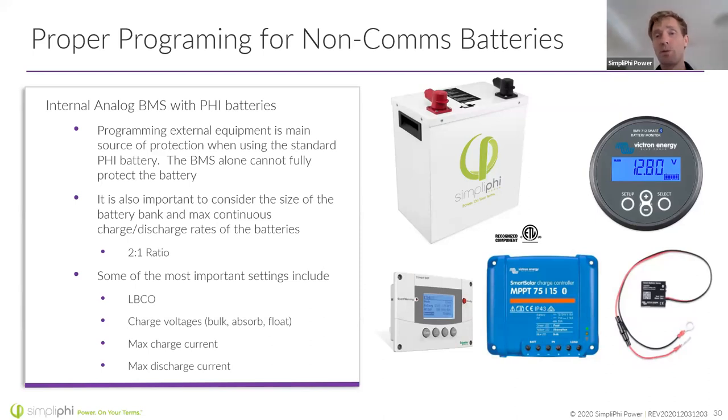Well, there are many options for programming and monitoring your batteries. We're showing a BMV Smart 712. The smart there just indicates that it can communicate with Bluetooth from Victron. This is a good system.